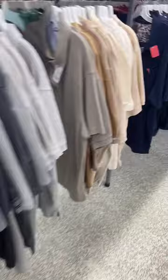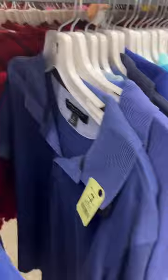Are jeans a good flip? Yes. I love picking up jeans. It's one of the first sections I hit when I come thrifting. It's literally the first section. It's either jackets or jeans that I hit first.